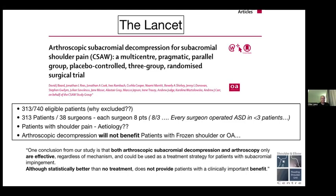And patients with shoulder pain, what was the etiology? Was it all impingement, or were there some other causes for shoulder pain? It wasn't really clear. And obviously, if you do an arthroscopic decompression for a frozen shoulder or osteoarthritis, this will not benefit the patient. However, in the paper itself, the authors write that one conclusion from our study is that both arthroscopic subacromial decompression and arthroscopy only are effective regardless of mechanism, and could be used as a treatment strategy for patients with subacromial impingement.